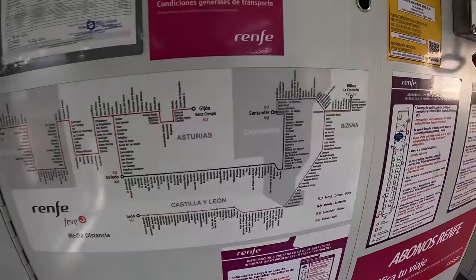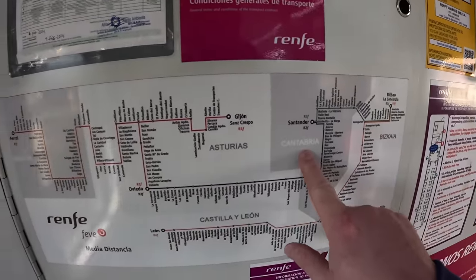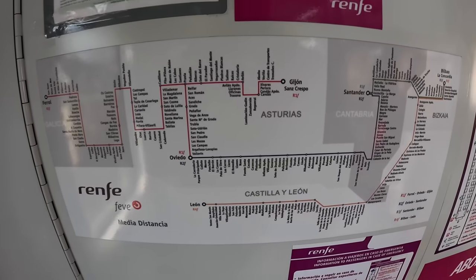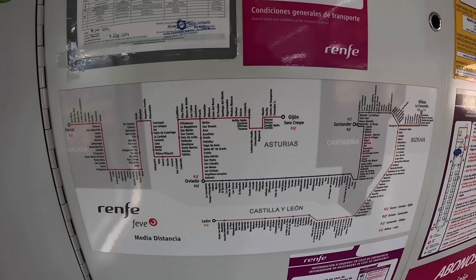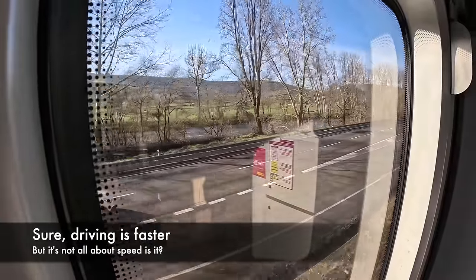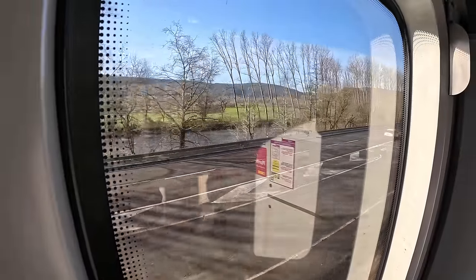It's cool to see all the different regions you can actually go to with this train. You can go to País Vasco, Cantabria, Asturias, Galicia, Castilla, León. It's quite extensive, isn't it? This is actually such a cool way to see the country. I mean, trains always are good for it, but just the fact that this one goes a wee bit slower, you see so much more.